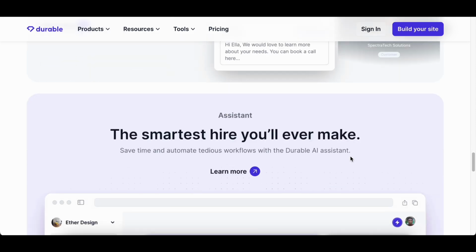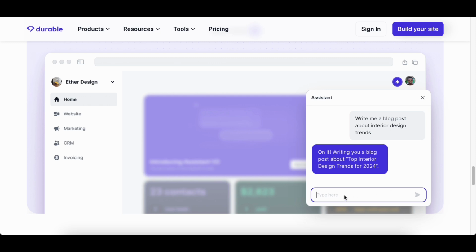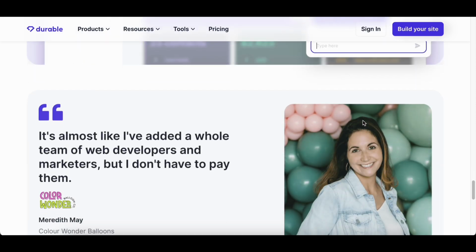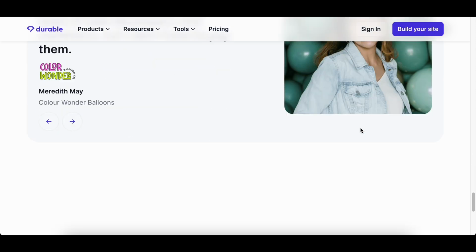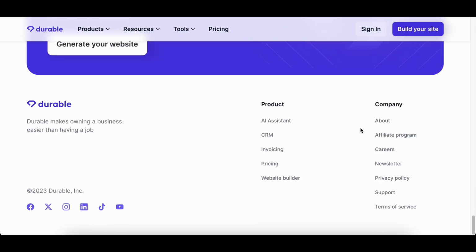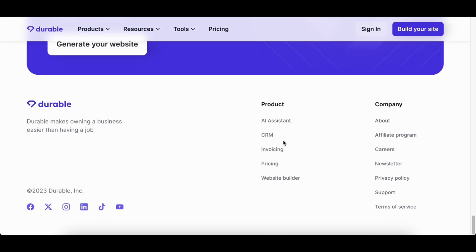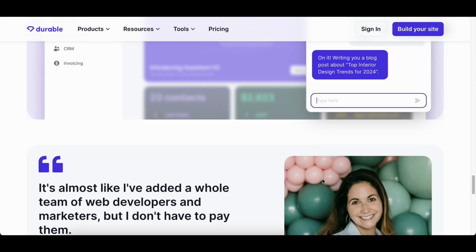On the positive side, Durable excels in its quick and user-friendly website setup process, offering time-saving AI-generated features such as a business name generator and image picker. The platform extends its utility with additional business-related tools and provides a thoughtful free trial period for users to explore its capabilities before committing. The onboarding process for new users is well designed, guiding them seamlessly through the platform's features.